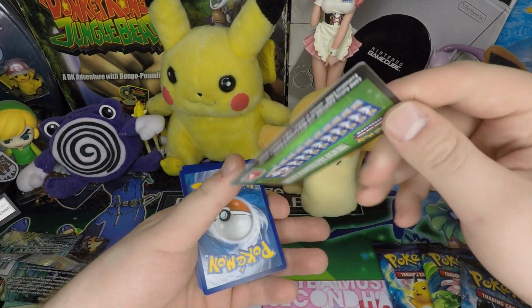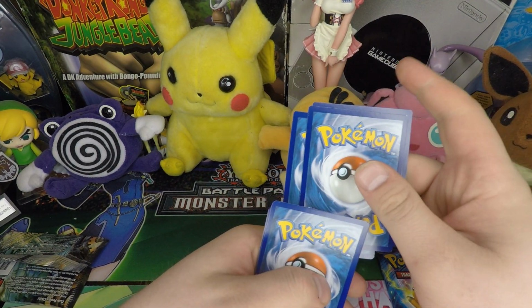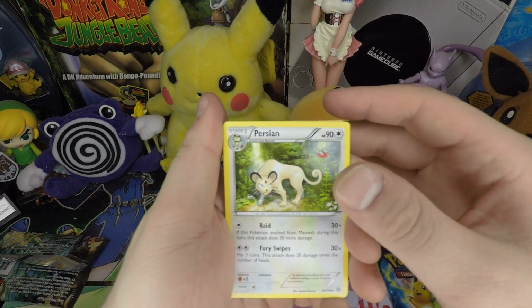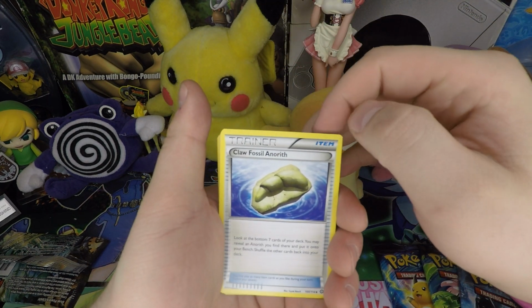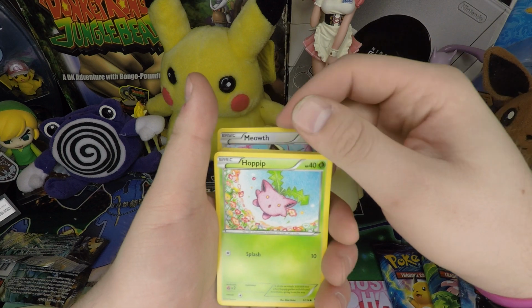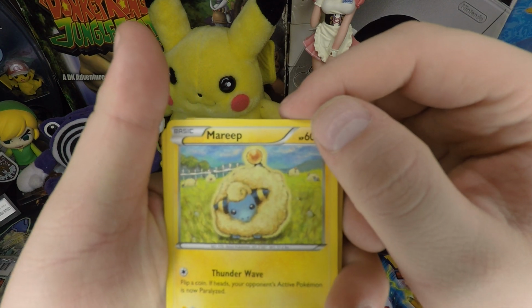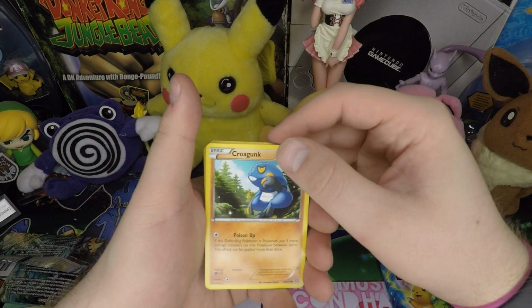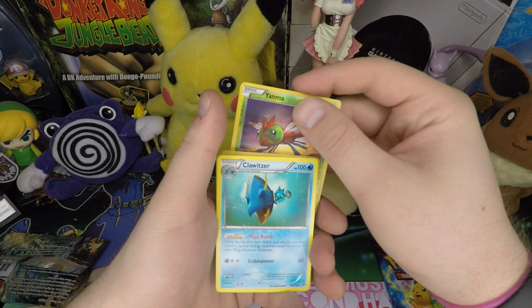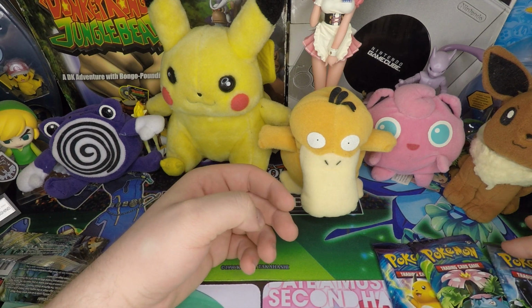Okay. Oh man, the hype. Code. Three to the front. We have Persian. We've got Claw Fossil Anorith. We've got Skiploom, Meowth, Hoppip, Litwick, Mareep. That's pretty cute. Big fluff ball. We got Krookodile. We've got a reverse common Yanma. And our rare is Clawitzer. So nothing too spectacular to write home about in there.